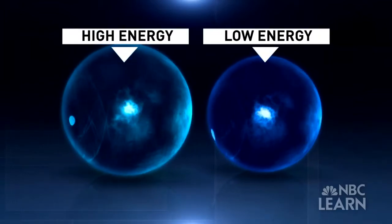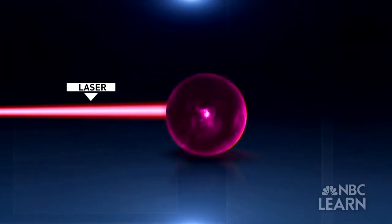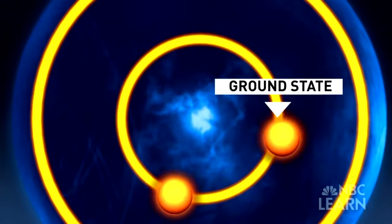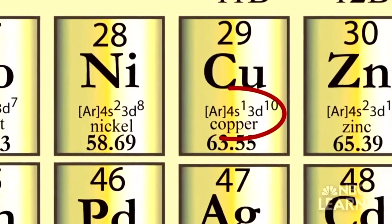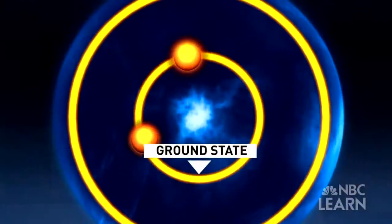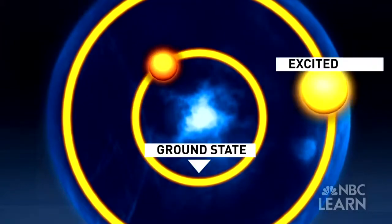We can shine lasers on atoms and, in a controlled way, change the state of an atom from, say, the ground state to some combination of the ground state and the excited state. Normally, an atom's electrons occupy the ground state, which is the lowest level of energy an electron can occupy. Its configuration is represented on the periodic table of elements. If an atom's electrons do not match the ground state, then it's considered to be in the excited state.